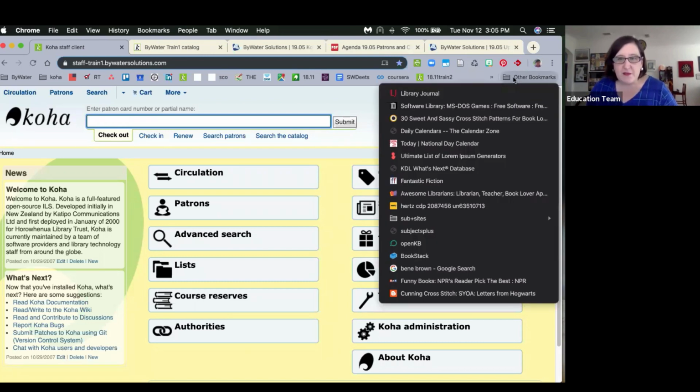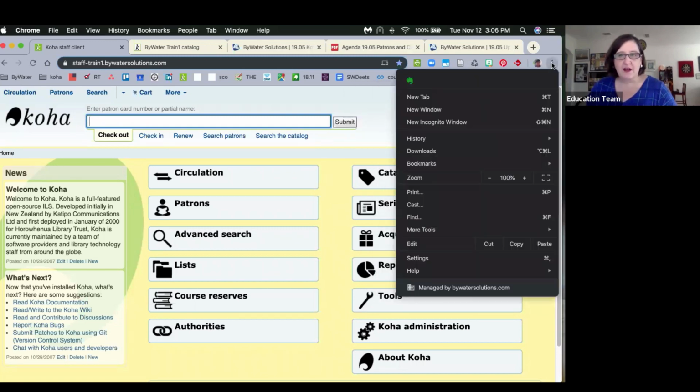I just realized I have left my bookmarks on. Let me see if I can hide those real quick.